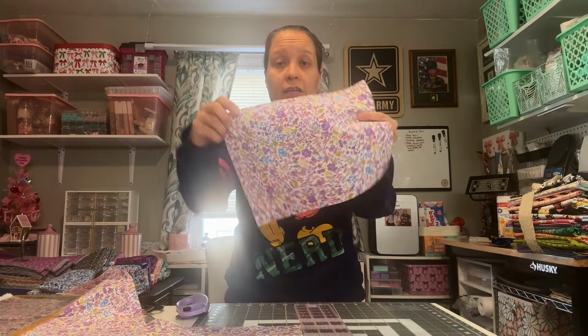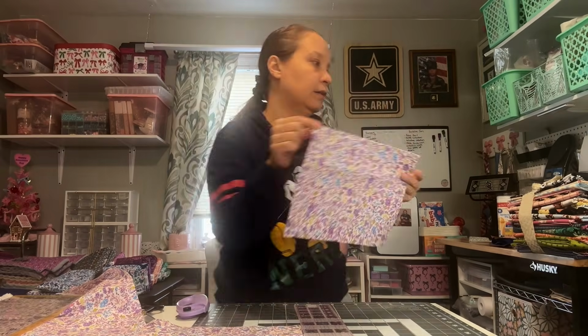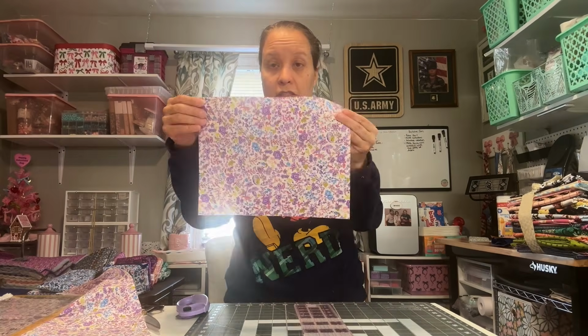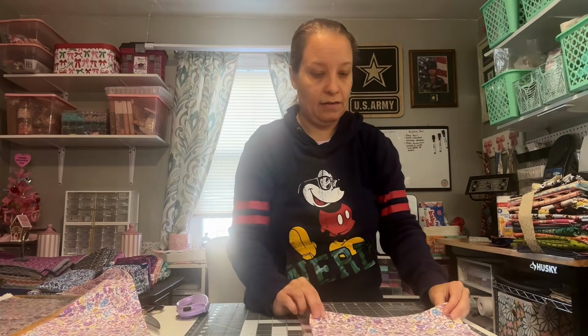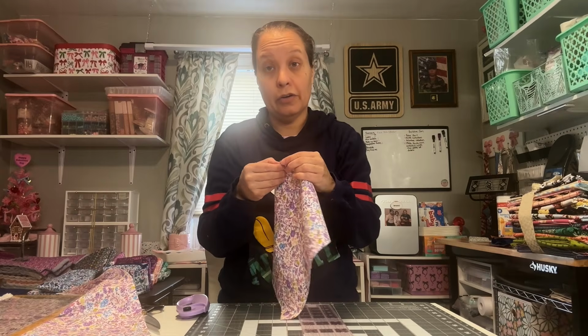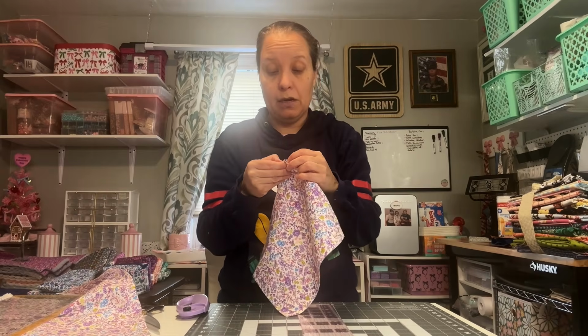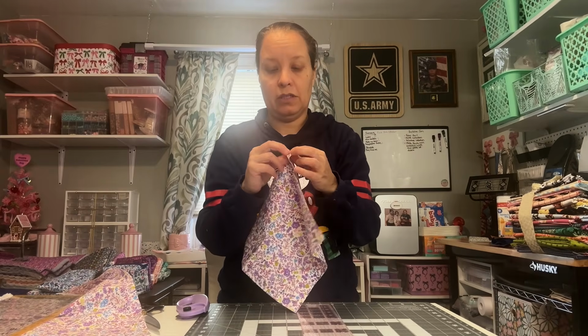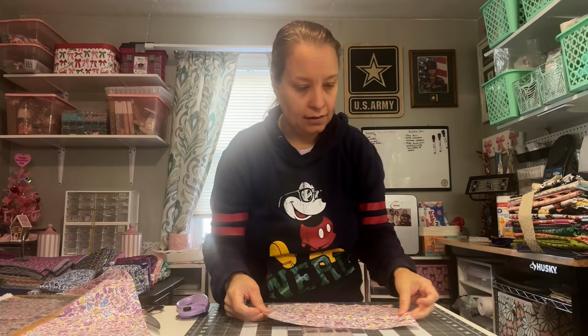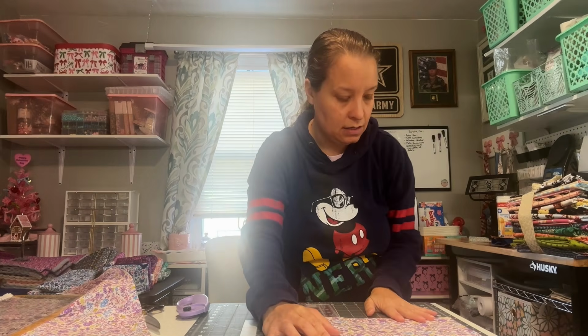And this is your makeup bag, your mini makeup bag. That's that. And look at how much you have left over. You have 10 inches, 10 by 8. You can make another mini makeup bag, or you can make a book sleeve with it. This is how much. So because it is 10 by 8.